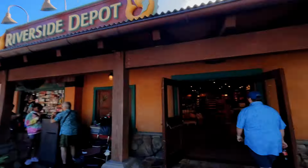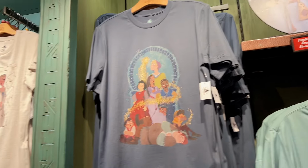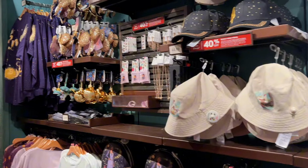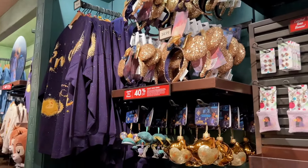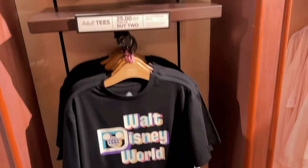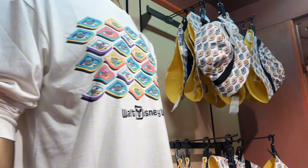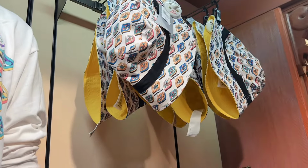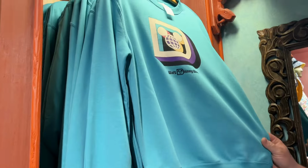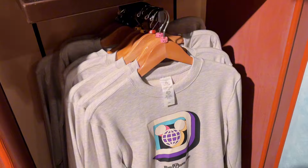All right, so we're going to head into Riverside Depot and see if we can find any new merch. So much of the Wish merch is on sale for 40% off, and you can stack that with your annual pass too. So you can get some of this merch for a pretty good deal. I haven't seen any of this line in the park, so this is the first time. We have a little long sleeve, and there's also a bucket hat too with the same print on it. We got a hoodie. This is probably my favorite, the teal crew neck. That's really cute. They also have the same one in a gray color.